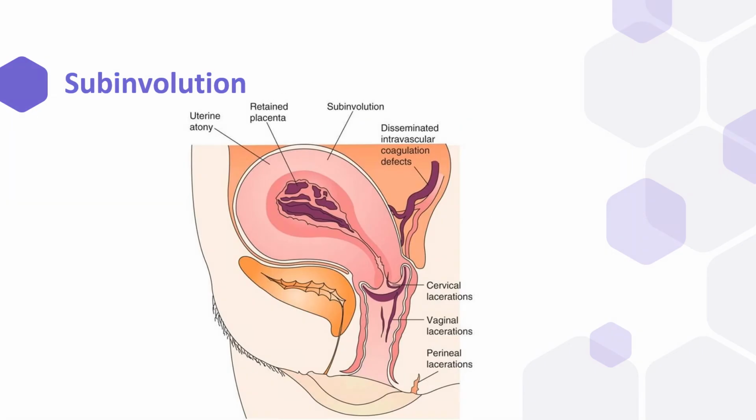In subinvolution, there is incomplete return of the uterus to its pre-pregnant size and shape. It can result from small retained placental fragments, mild endometritis, or an accompanying problem with myoma. Therapeutic management is oral administration of Methergine to improve the uterine tone, and if the uterus is tender to palpate, such as in endometritis, oral antibiotics can be prescribed.